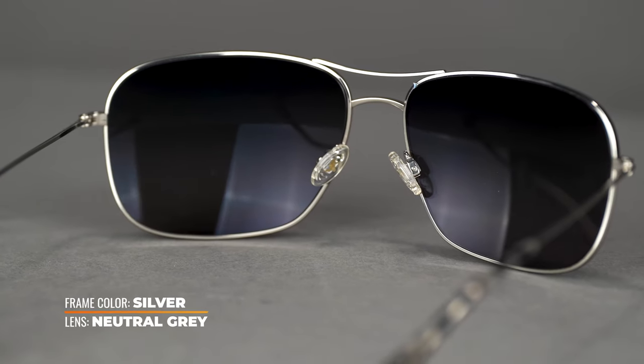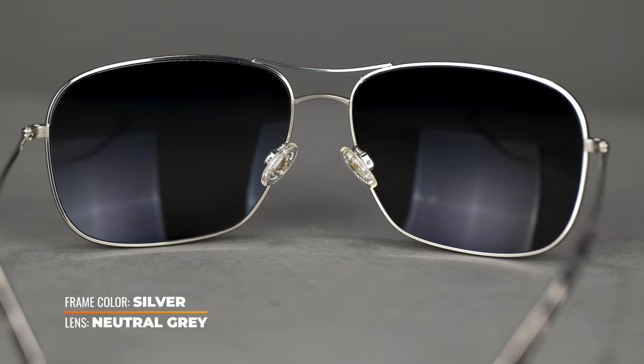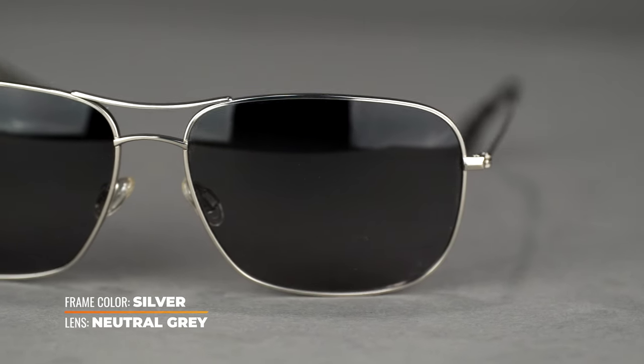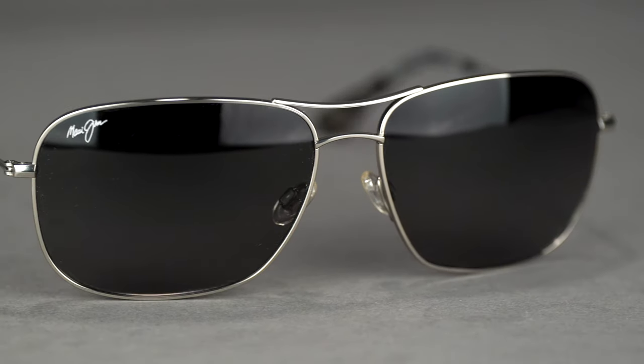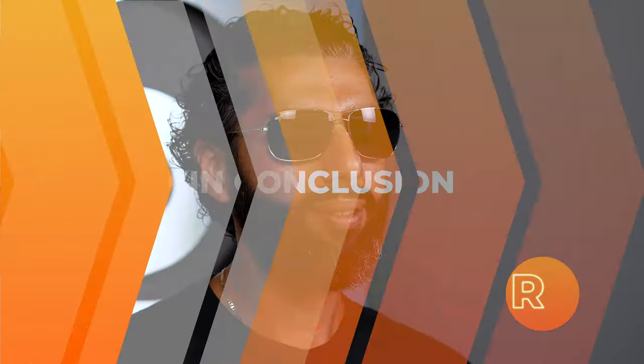It's got this gradient lens in it right now. So just a little bit dressy, a really comfortable pair of glasses, really lightweight. I'm really loving the double bridge. That classic aviator navigator shape never goes out of style. You can always rock a pair of glasses like this. And this one, again, is available in prescription. Authentic polarized plus two Maui Jim lenses. How amazing is that?